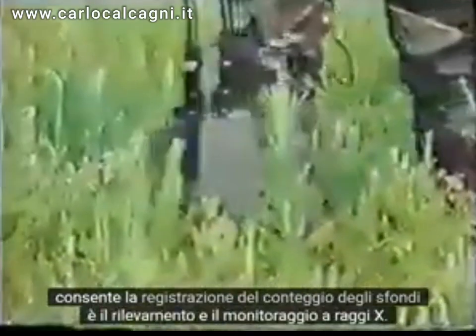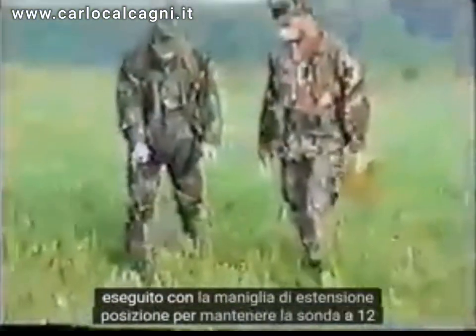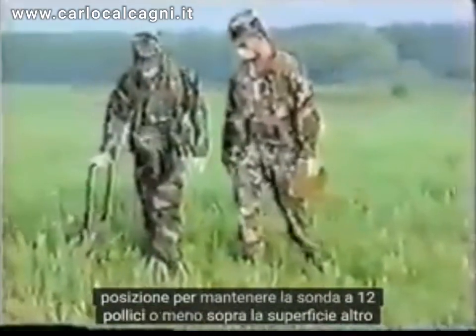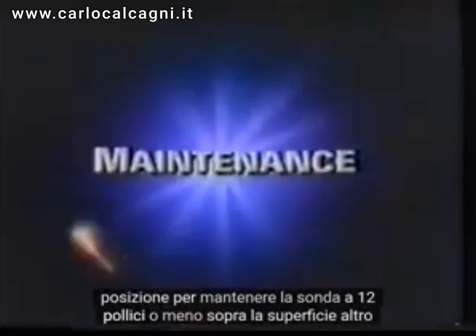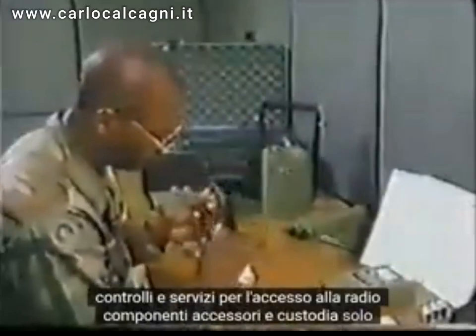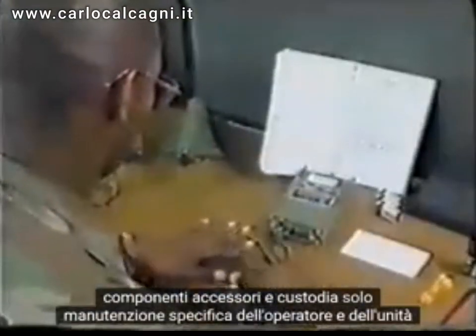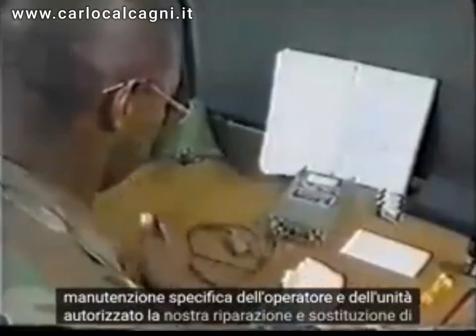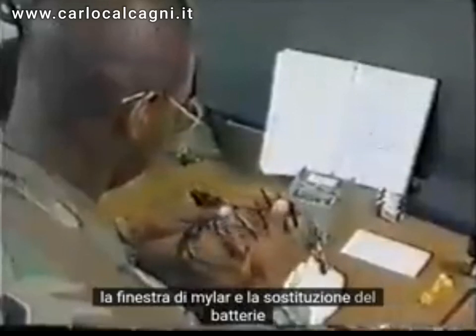X-ray surveying and monitoring is performed with the extension handle positioned to maintain the probe at 12 inches or less above the surface. Other than routine preventive maintenance checks and services to the Radiac set's components, accessories, and case, the only specific operator and unit maintenance authorized are repair and replacement of the mylar window and replacement of the batteries.